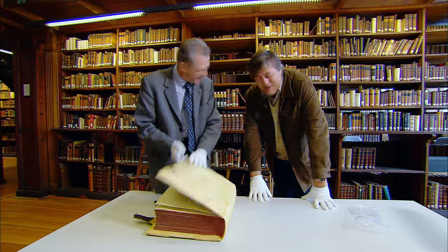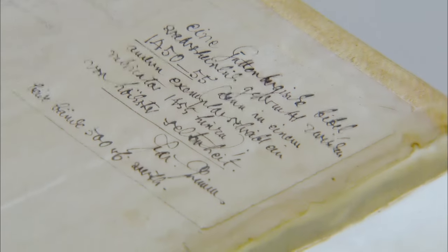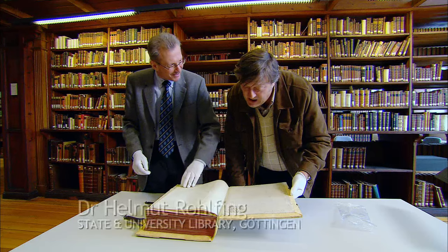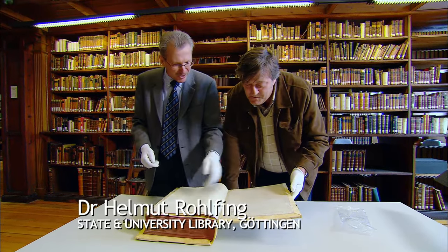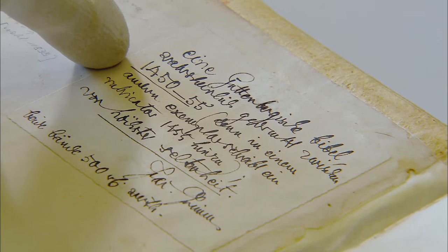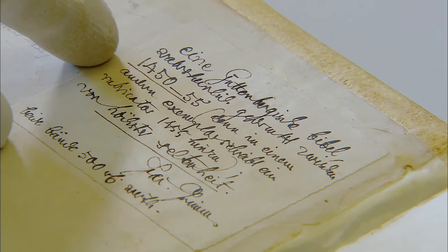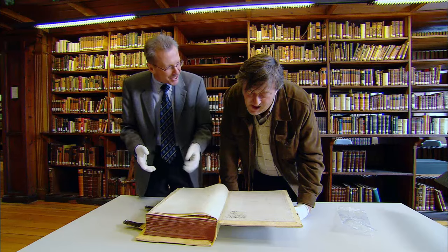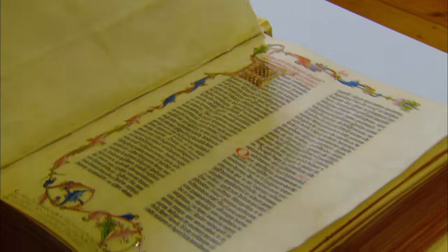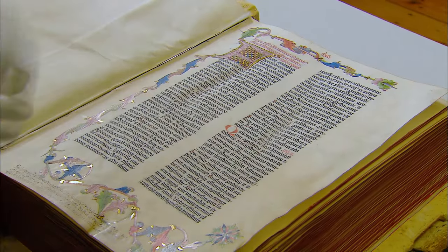You want to have a look? Please. This is actually a remark by Jakob Grimm. Of the famous brothers Grimm? Yeah, when he was a librarian in Göttingen. It says, eine Gutenbergische Bibel, a Gutenberg Bible. And it says, von höchster Seltenheit, of the highest rarity. Yes. Thank you. And this is the first page of the first volume.